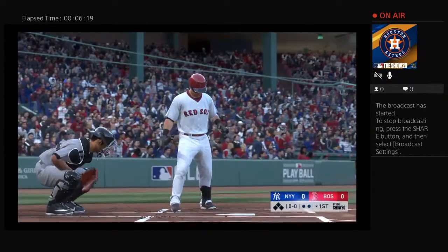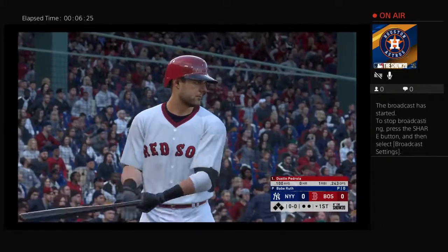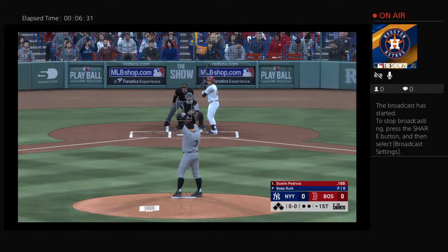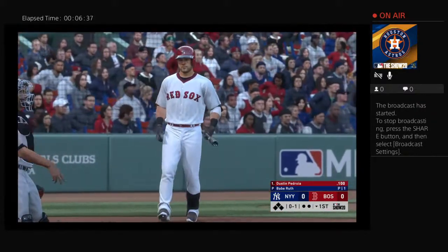Now batting, Dustin Pedroia. He'll lead things off here in the bottom half of the first. For the Red Sox, the second baseman, Dustin Pedroia. Pitch on the way. Curveball looked at here for strike 1. 0-1.